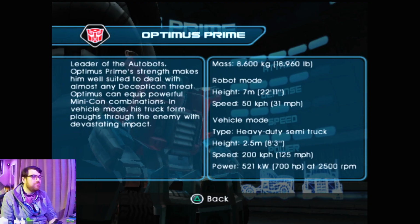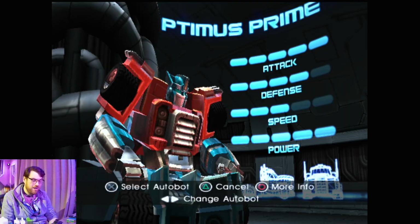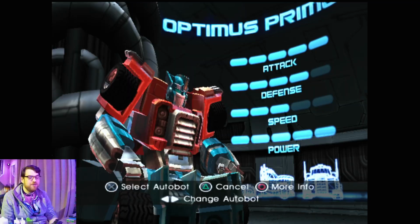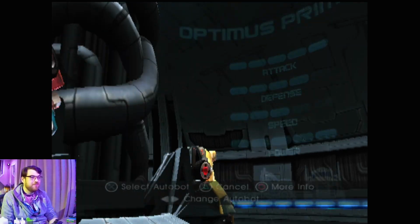8,600 kilograms, 18,960 pounds. Like a truck. 700 horsepower and 2,500 rotations per minute. High torque, slow speed. 2.5 meters. Any human can drive them. Well, pretend. Optimus drives Optimus. Yeah, top speed 125 miles an hour. God damn, so pretty solid. This is a truck without its trailer, right? Any truck without a filled trailer or any trailer behind it is actually really fast and gets up to top speed faster than most cars. It's a beast.